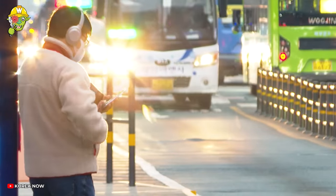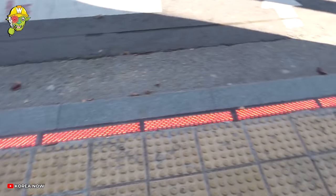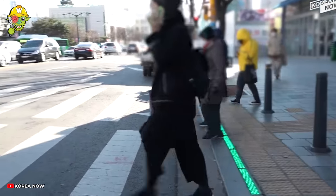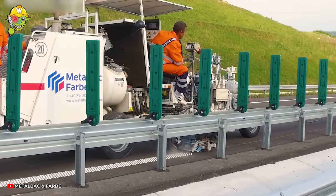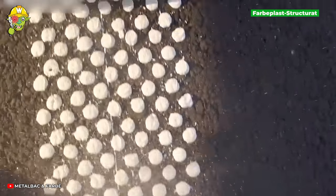When collisions caused by some smartphone zombies became a social problem, these new in-ground traffic lights saved many lives. This material can reflect light without any obstacles, ensuring good reflection at night, even in rainy weather conditions.